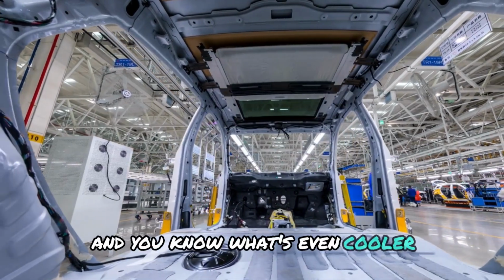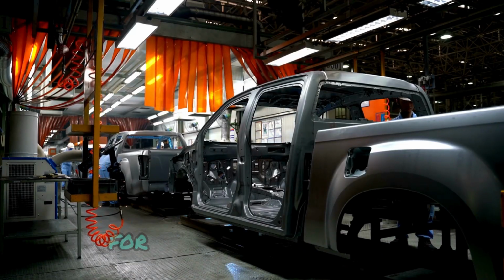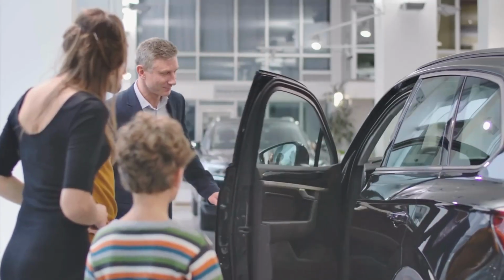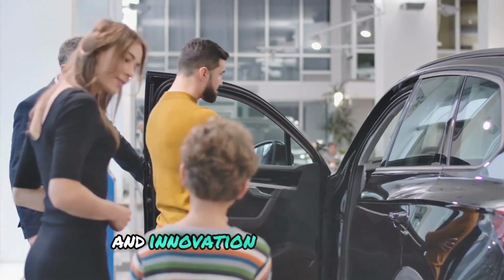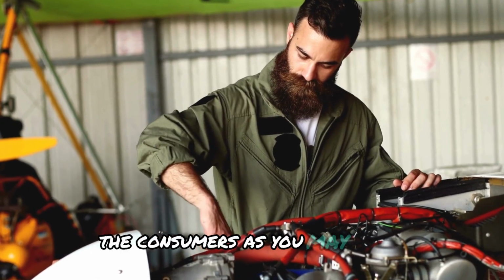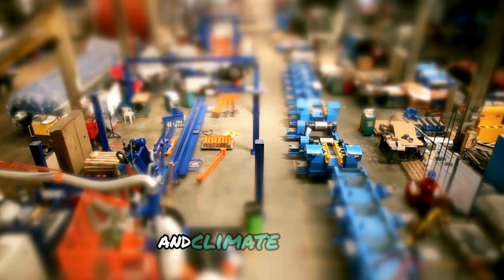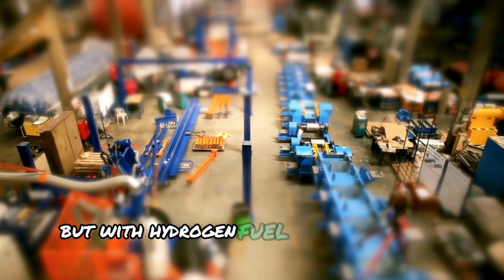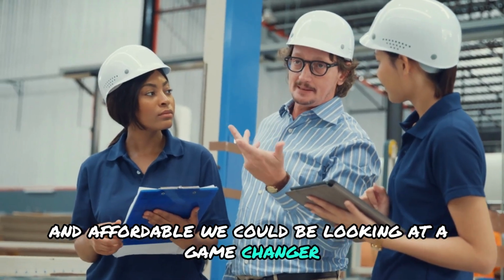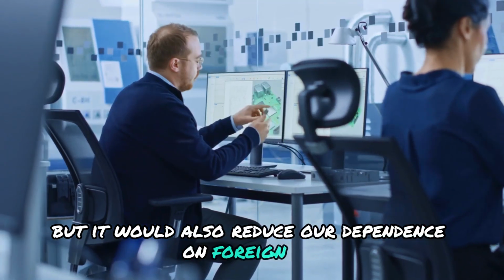And you know what's even cooler? Hyundai's investment in this technology is expected to be a catalyst for other car manufacturers to step up and invest in similar technology. This will lead to more competition and innovation in the market, which will ultimately benefit us, the consumers. As you may know, traditional fossil fuels are a major contributor to air pollution and climate change. But with hydrogen fuel becoming more widely available and affordable, we could be looking at a game changer. Not only would it help reduce emissions, but it would also reduce our dependence on foreign oil.